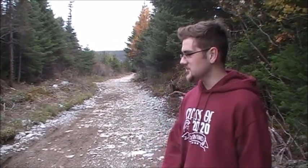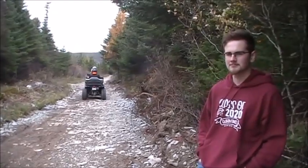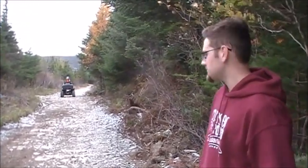There's a crowd coming down on the bikes there now. We're seeing so many more people on the trails than there ever was before, and it's nice to see that you're making a difference. There are so many people enjoying it. It's a really great feeling. And I guess that's what it's all about. Make it safe for the bikers.